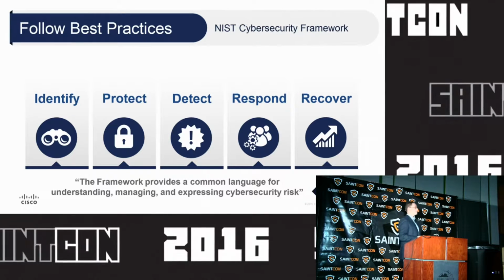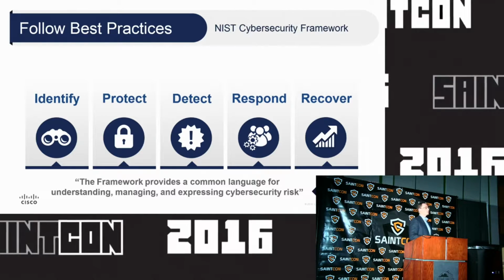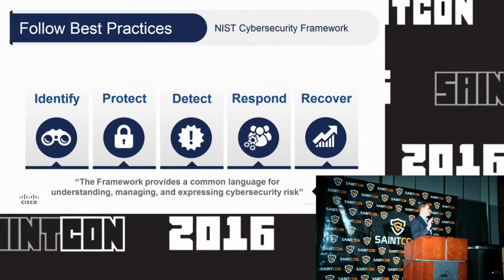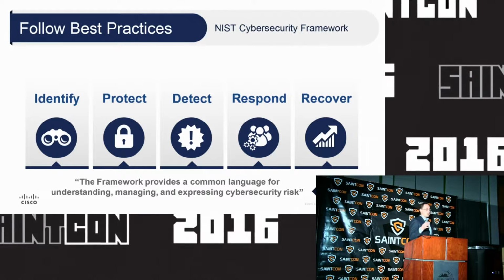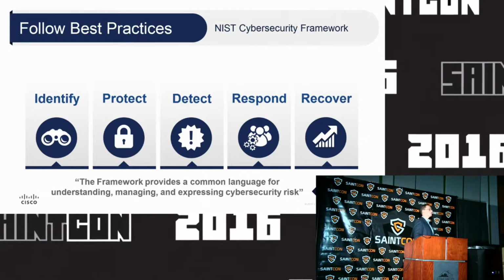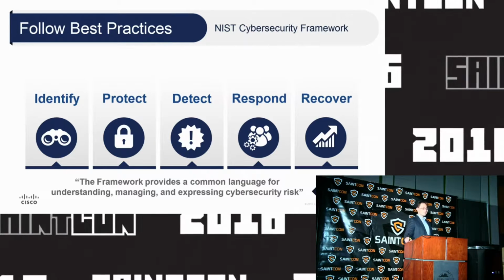And then finally, recover is that function that gets into not only restoring operations, right, and getting back to normal, but it also gets into things like lessons learned. How do we put what we've just learned from that incident back into our processes so that we can learn and grow and improve?